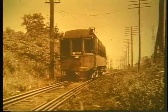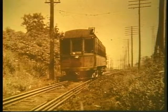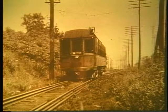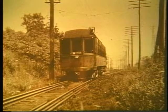Okay, this is a Northern Ohio interurban. We're covering the interurbans first. The interurbans, by the way, were big streetcars that went between cities, between Cleveland and Akron, Canton, Sandusky, and Ashtabula. And before the automobile became popular, everyone rode the big old streetcars. There were steam passenger trains, but they were always more expensive and less frequent.